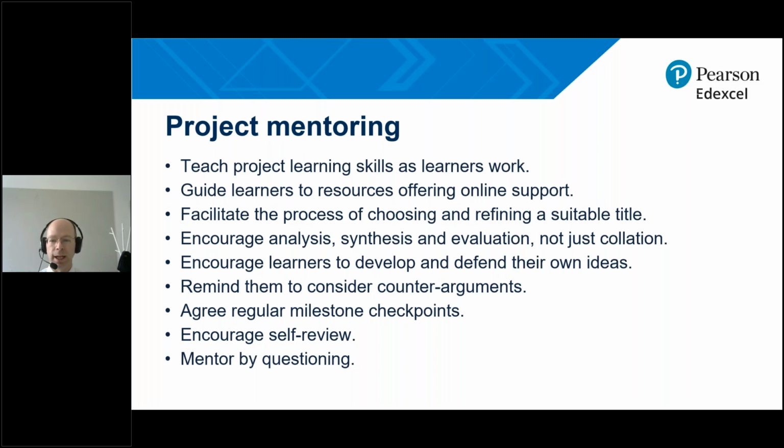It is available, and yes, you could do this alongside any other qualification. So if you're an IGCSE based centre internationally, then you can pick up the higher project as an extra element alongside it.